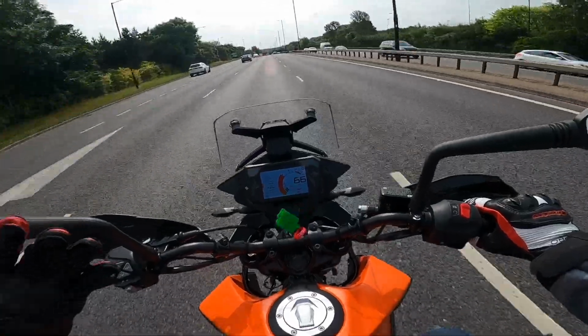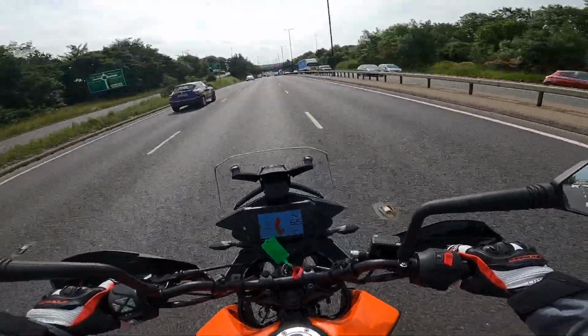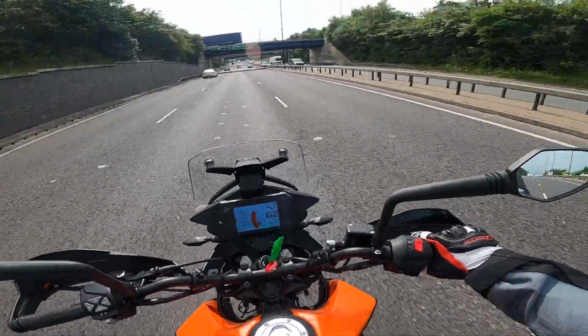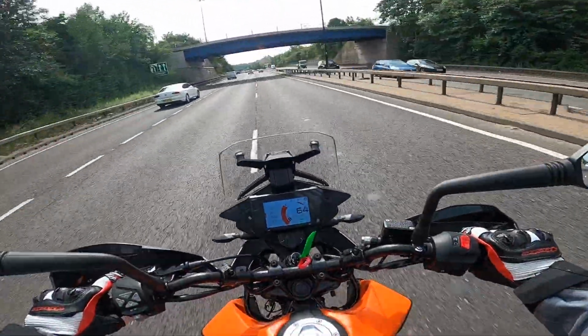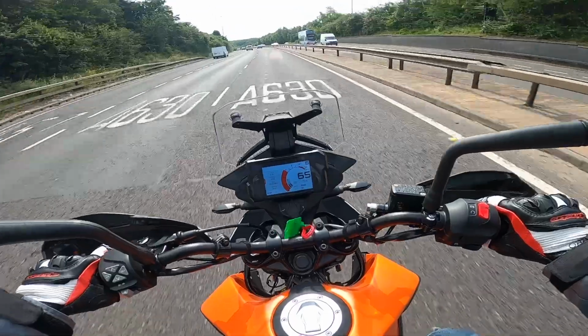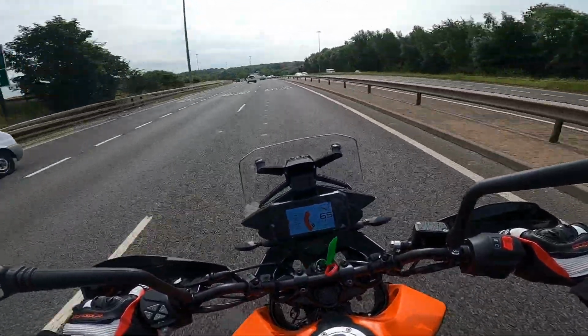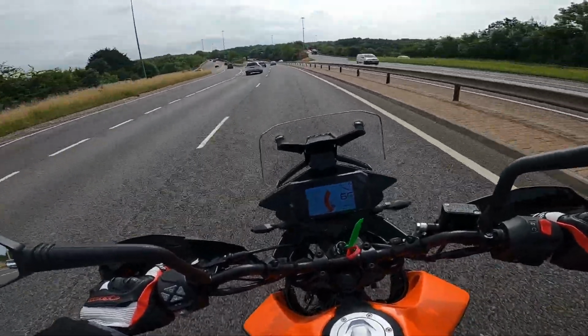But again, it's an adventure bike, bigger wheel, it's going to feel a bit more like that anyway. So that 1290 is a beast, but that is a pretty hardcore, powerful adventure bike. This bike's A2 license friendly, so the spectrum of people that this bike is available to and would be useful for is quite massive.